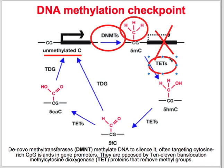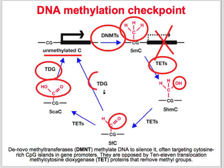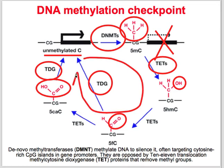So TETs, what they do is they initiate a process that is going to lead to the loss of the methylation group. The first thing they do is add an OH here. That OH is going to transition, through the facilitation of another TET or the same TET, to a double bonded oxygen. And eventually you're going to go right here. And then there's a final step for something called TDG. It's kind of a partner of TETs, but it's going to just finish the job so that you can go back to an unmethylated region. So TETs are going to activate a lot of genes, DNMTs are going to silence a lot of genes.